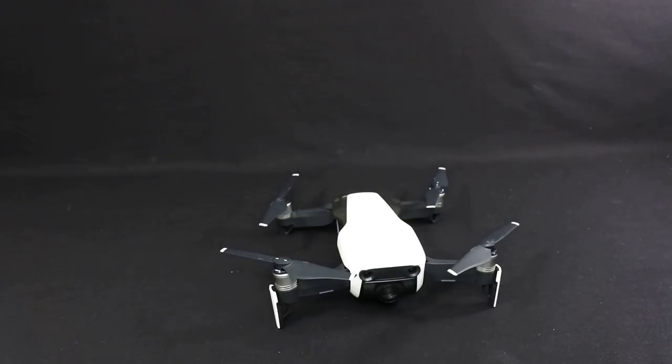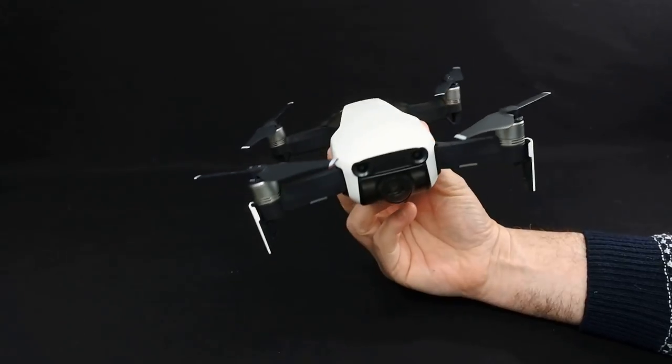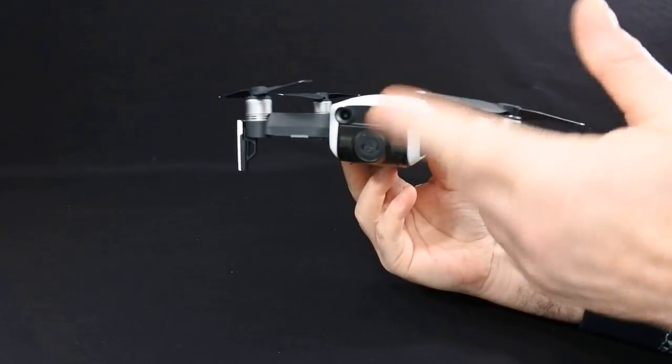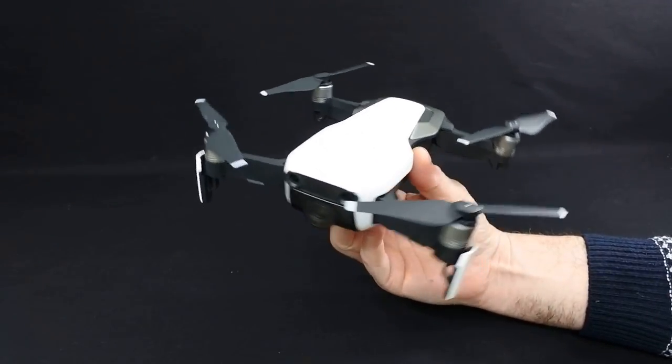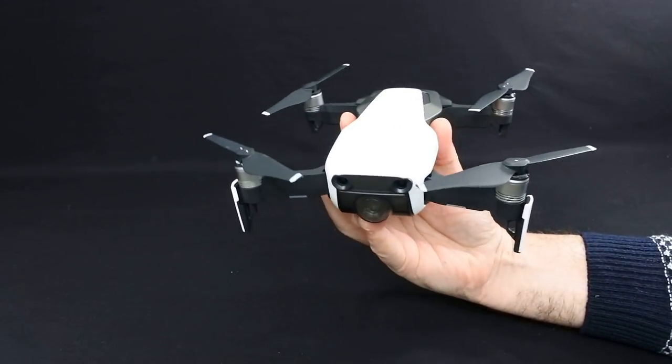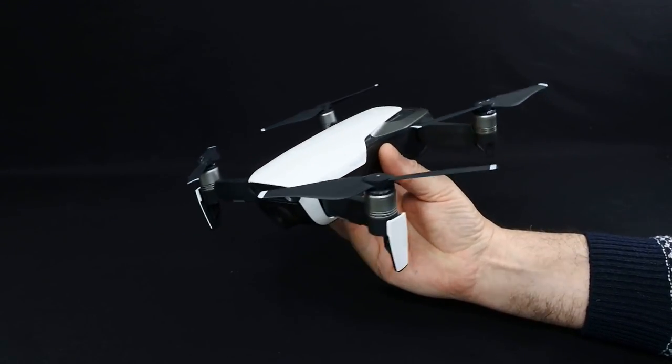The Mavic Air. It came out early in the year, and I got it the week it was released. It's great, does everything you want it to do. The only thing I can criticise it for is that the gimbal's not great in wind. It does move about a lot, and the gimbal's not as smooth as I would like. The drone itself flies very well, you can fly it in wind.